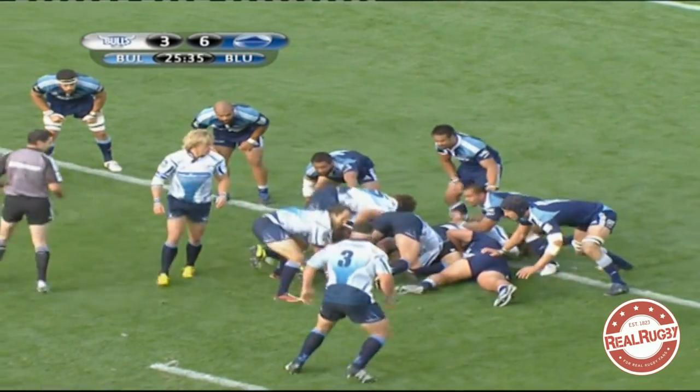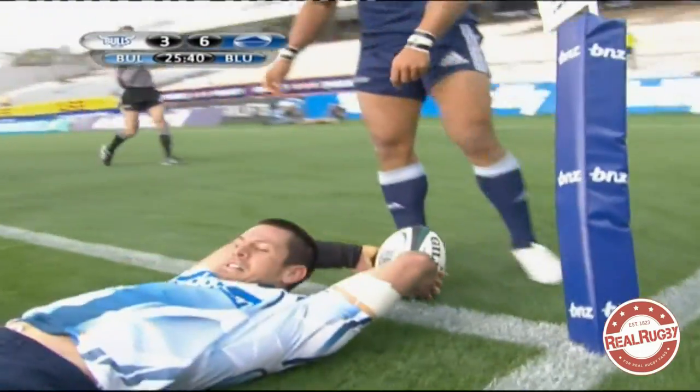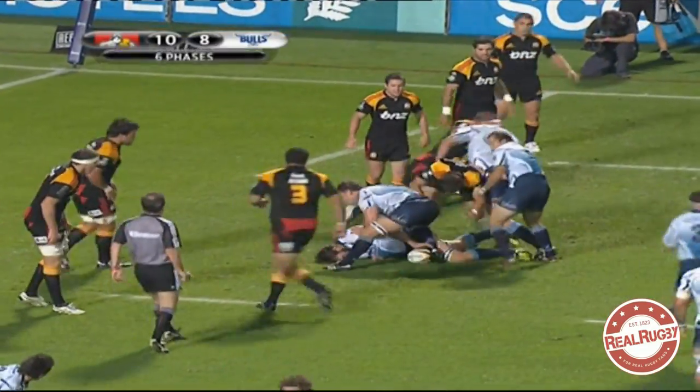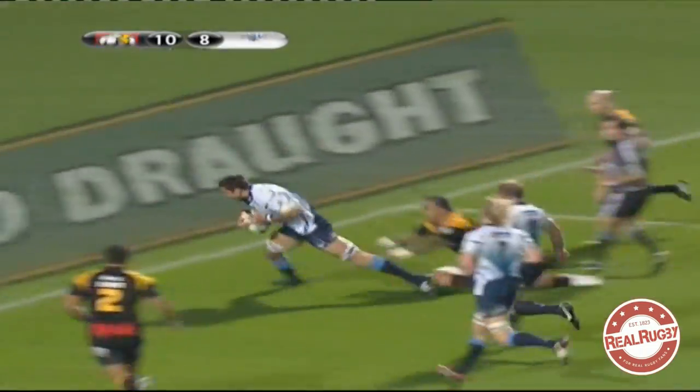Fleury du Preez wants it. Goes to the short side and oh, what a brilliant try! That is space and that is more phase ball coming. Rousseau, who started it with that run. Up it goes to space. Oh, great run from space!